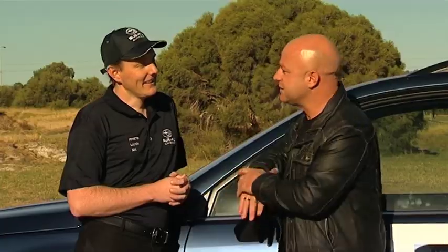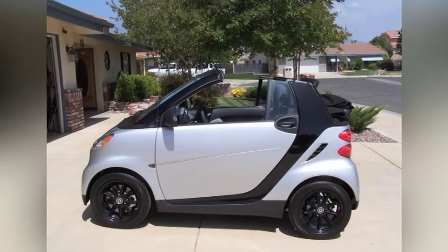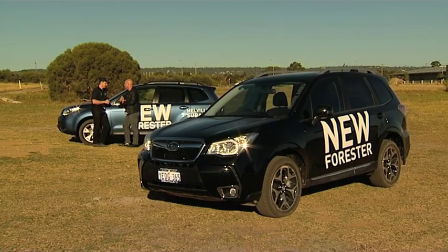What's your opinion of the worst car ever made that was on the streets? I'll tell you a car I don't get. I've never driven one. I don't get, particularly for Australia, is a smart car. Okay, second last question. What car do you drive today? I'm very lucky to be driving a GT Liberty. And the final question, what is your greatest fear?